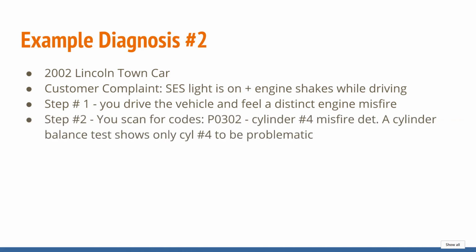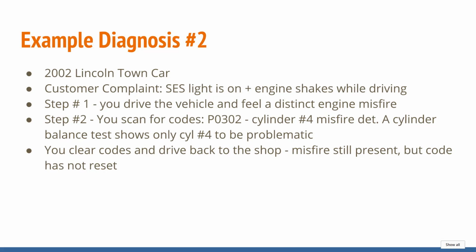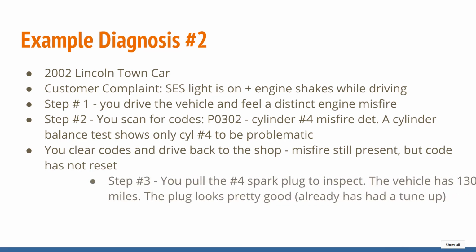Step number two, we scan for codes. We get a P0302, which is a cylinder 2 misfire detected. We do a cylinder balance test to check all the other cylinders, and it shows that only cylinder number 4 is problematic. On our test drive, I cleared the codes and drove it back to the shop. The misfire is still there, but the code has not reset. Doesn't mean it won't, it probably just hasn't reset yet.